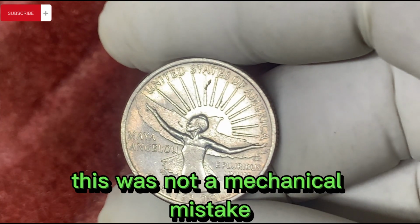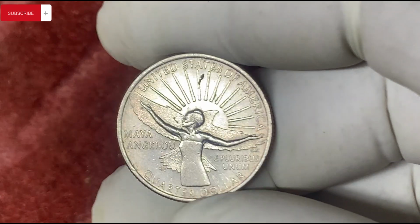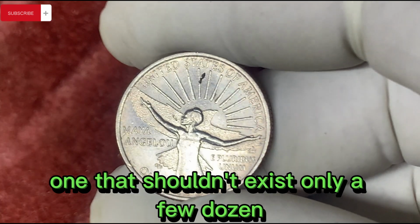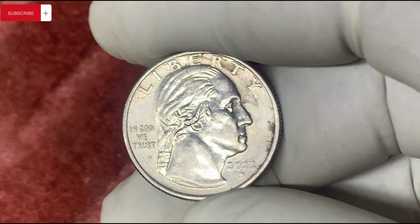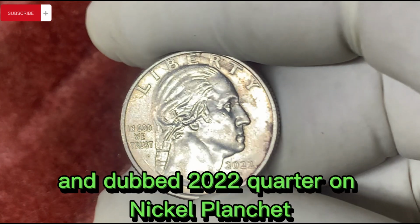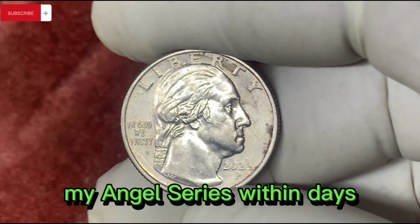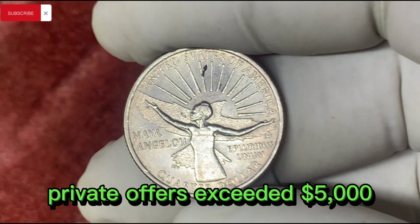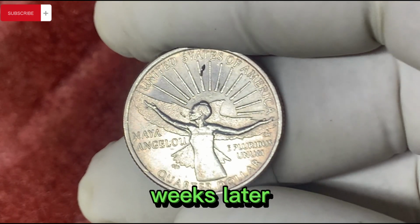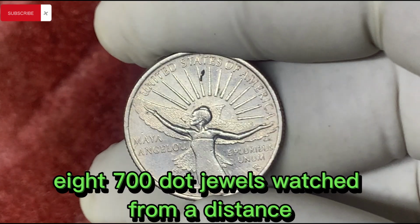This was not a mechanical mistake. It was a full-blown minting anomaly, one that shouldn't exist. Only a few dozen such errors have occurred in modern mint history. The coin was certified and dubbed 2022 quarter on nickel planchet, Maya Angelou series. Within days, private offers exceeded $5,000. Weeks later, it sold at a public auction for an astonishing $8,700.